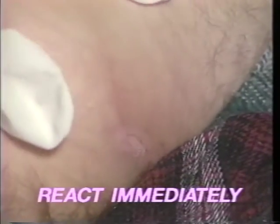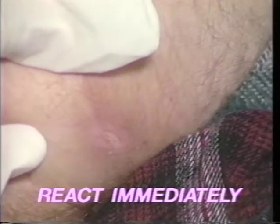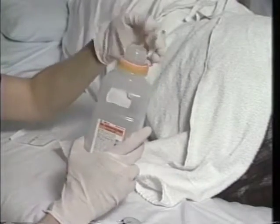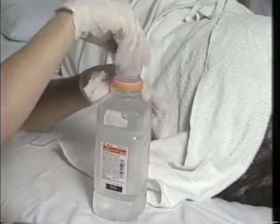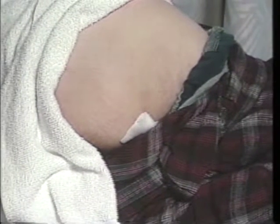And finally, react immediately to the first sign of skin breakdown. If your skin has become reddened or bruised, stay off the area until normal appearance returns. If a sore has begun and the skin is broken, gently cleanse the area with soap and water. Cover the sore with a gauze that has been dampened with saline. Change the dressing according to your doctor's or nurse's instructions. If the sore is draining, clean and cover it with a saline-dampened gauze dressing 3 times a day.